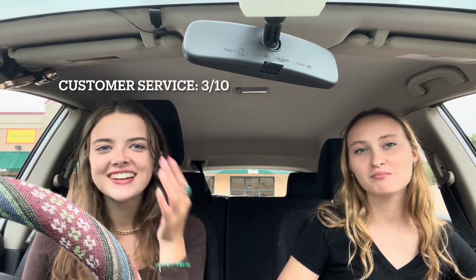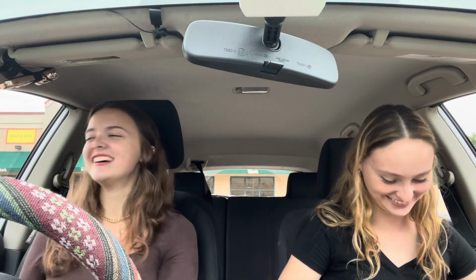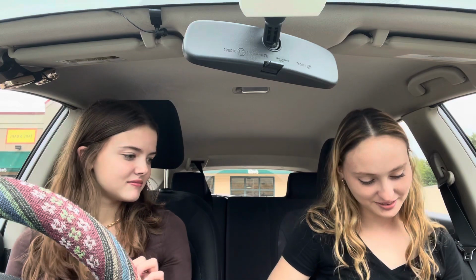For the customer service, I would say 3. The presentation, 0. Mine looked like it was half eaten. And then taste is a 2 as well. So this overall is like a 3.5. Okay. Creaminess.